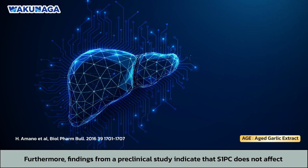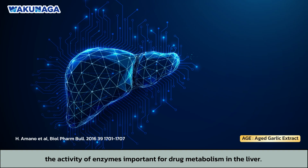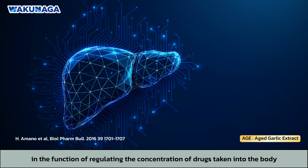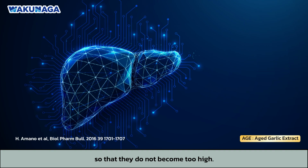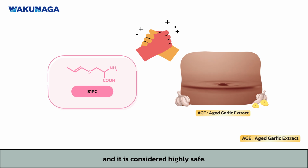Furthermore, findings from a preclinical study indicate that S1PC does not affect the activity of enzymes important for drug metabolism in the liver. Drug metabolizing enzymes are extremely important because they are involved in the function of regulating the concentration of drugs taken into the body so that they do not become too high. These results suggest that S1PC is an important component of aged garlic extract, and it is considered highly safe.